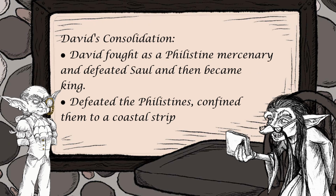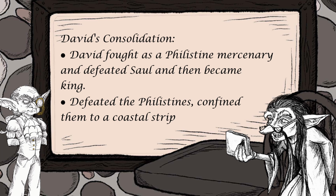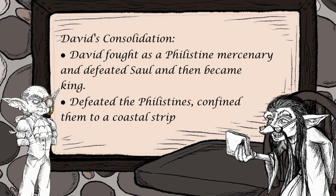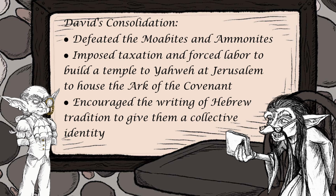Now, David certainly had an uphill battle, but he would consolidate a Hebrew kingdom. David fought as a Philistine mercenary and defeated Saul and then became king. He subsequently defeated the Philistines and confined them to a coastal strip. He defeated the Moabites and the Ammonites.